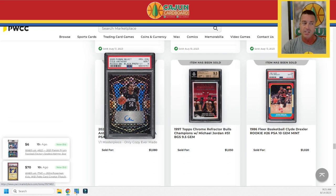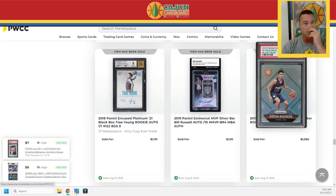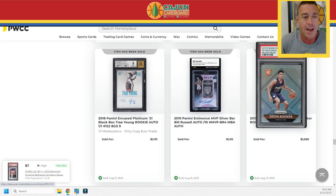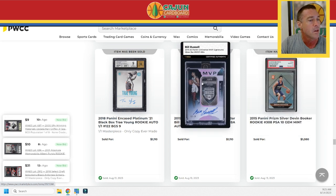You've got Cole Anthony somehow. I have no idea how, but somehow you do. And it's a 1-of-1 select rookie PSA 9, $1,080 for that Cole Anthony. The Devin Booker Silver, trust me on this, we're not looking it up in Card Ladder. This PSA 10 goes right on the number, almost exactly what we were expecting. $1,080 for that Book. Silver, Backwood Silver meant something in 2015.